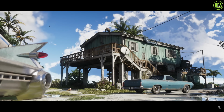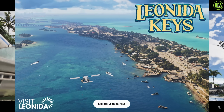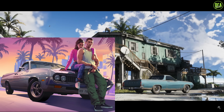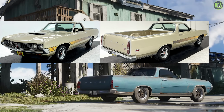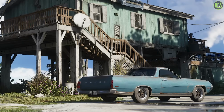In the next shot, we get a look at Jason's house, which we now know his full name is Jason DeVol. This house is in the Leonida Keys, which we now know that's the confirmed name of this location based on the GTA 6 website. And of course his car, which we've seen in the original artwork for the GTA 6 trailer. It has a Vapid logo stamped on the back of it, again confirming that it's not based on the Chevelle Picador from GTA 5. It is not in the Chevelle brand, so it's instead based on the Ford Ranchero. I'm not sure what the name of this car is going to be yet. We can sort of see the name in cursive here on the front fender, but it's too blurry to read, unfortunately, and even in later scenes in the trailer we still can't see it either, still too blurry, but we know it's a Vapid something.